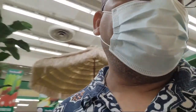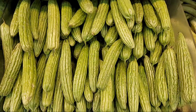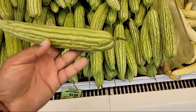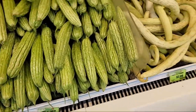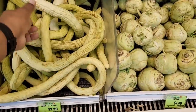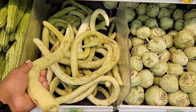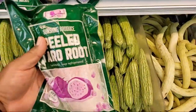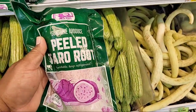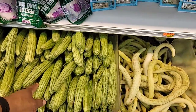All right, I think I see the bitter melon. See the bitter melon here, Donna? See it here? This is the Chinese bitter melon. Yeah, and it's $2.99 per pound, I believe. And then they have this one, which is a type of cucumber. There's that. This one is crazy, right? They have the taro root, which we Jamaicans call dasheen. You know, the Chinese. We have cooked this already with chicken.